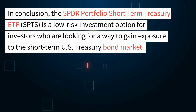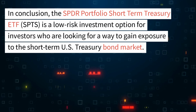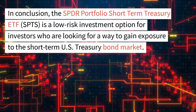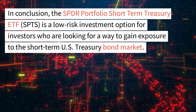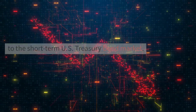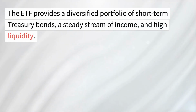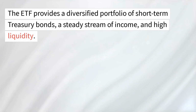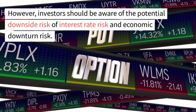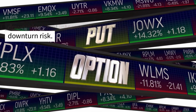In conclusion, the SPDR Portfolio Short-Term Treasury ETF, SPTS, is a low-risk investment option for investors who are looking for a way to gain exposure to the short-term U.S. Treasury bond market. The ETF provides a diversified portfolio of short-term Treasury bonds, a steady stream of income, and high liquidity. However, investors should be aware of the potential downside risk of interest rate risk and economic downturn risk.